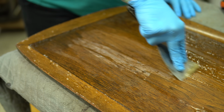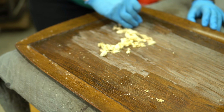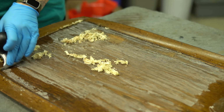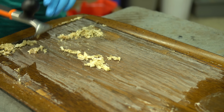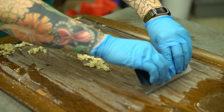And again, I'm going in with a scraper and trying to get a little bit more off, and it's still just, it's not coming. I don't know what this finish is. Gotta be some sort of varnish or possibly like an epoxy coating that someone put on it at some point in time. I don't know. I even switched to a card scraper, which barely put a dent in it. No pun intended.